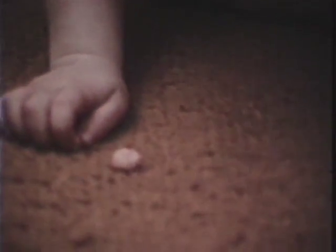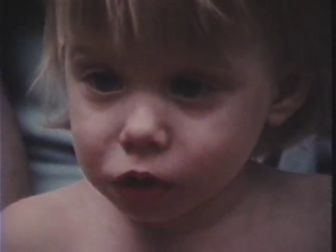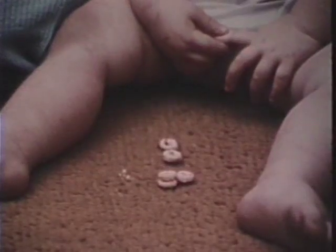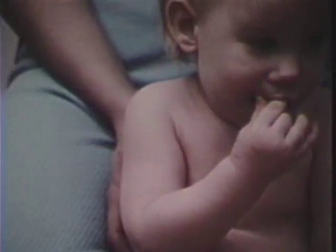Now we see that Gregory shows improved coordination by using fewer and more rapid motions to retrieve the crumb. And Danny by this time has become so skilled that he has introduced creative variations of his own.